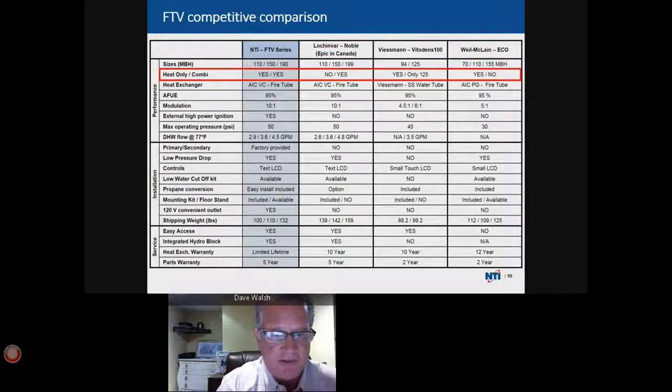As far as having a heat only and a combi throughout the line, we are the only ones to have it on the 110, 150, and 190. Lock & Von does not. Wiesmann does, but only on the 125, and the Weil-McLean does not offer that as well.